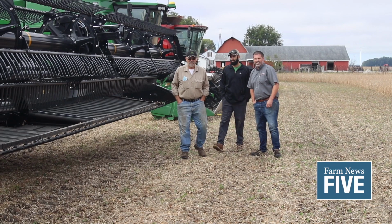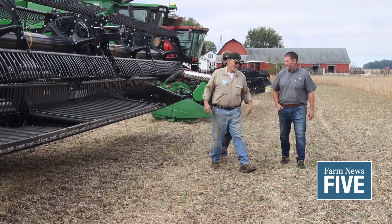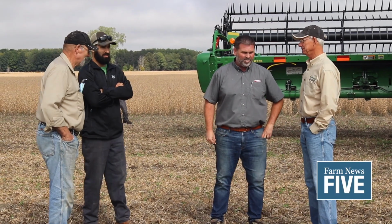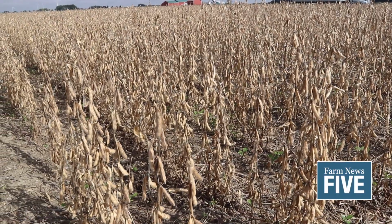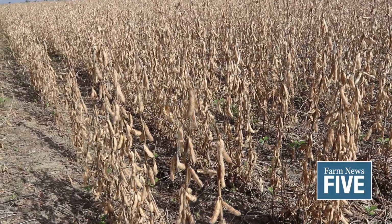Soybean harvest is off and running, and MSU Extension demonstrated how to measure and minimize harvest losses during the Soybean Harvest Equipment Field Day on September 28th. And the reason is we can lose 1 to 2 bushels of preventable losses under average conditions. Under some very unique conditions, which we're seeing this year, the losses can just go crazy.